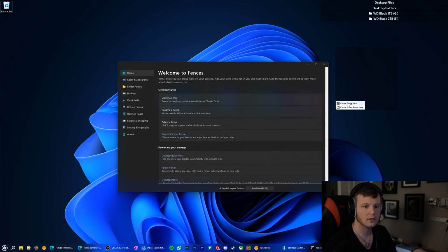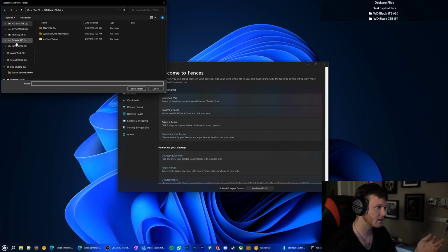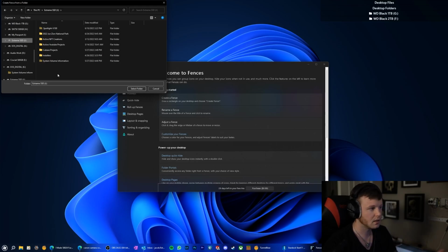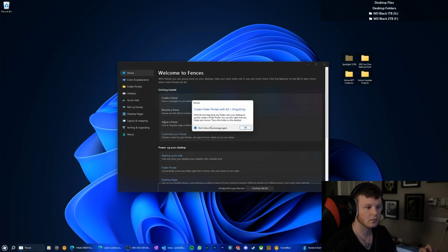And you can either create a fence here and just start from scratch, or you can create a folder portal. What that does, let's say I want to be able to access my SanDisk external solid state hard drive. So I can just go boom, don't show this message again, hold Alt, drag, drop any folder on your desktop to quickly create a folder portal. You can also right click any folder and choose show this folder on the desktop.